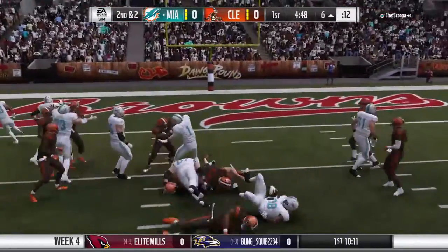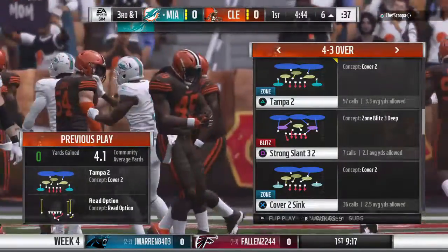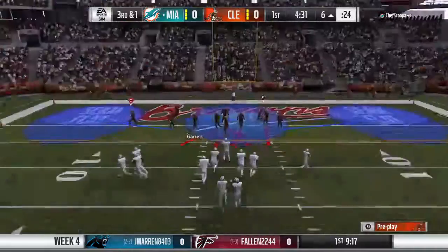They'll run for the first time with Hill. And he's going to be met at the line of scrimmage and taken down. No gain on the play, and now they're faced with a 3rd and 1.